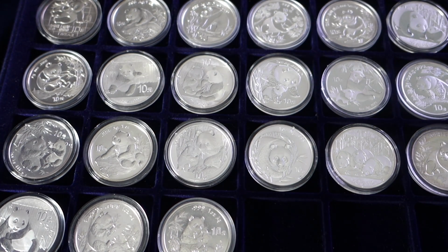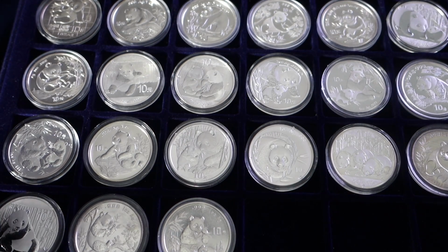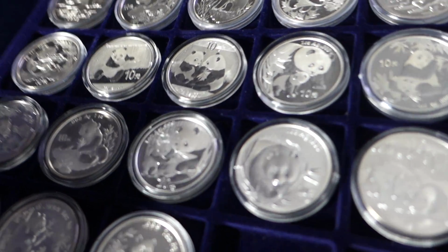But one of each is more than enough for the average Joe. So, I mean, there you go. So that's the pandas. I do have them in my stack, and that's what I think of them basically. And knocking it up, I'll get these in the shop.